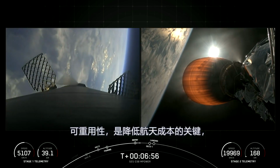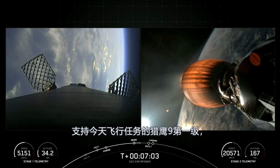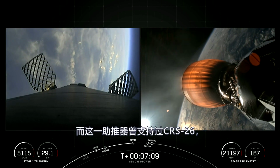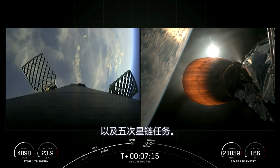Reusability is key to lowering the cost of spaceflight, and that enables more investment in critical scientific research. The Falcon 9 first stage that is supporting today's mission has performed the entry burn for the 9th time today. And this booster has previously supported CRS-26, OneWeb Launch 16, Intelsat IS-40E, and 5 Starlink missions.